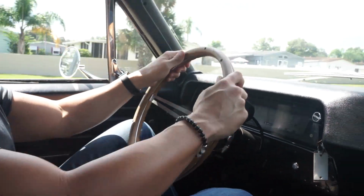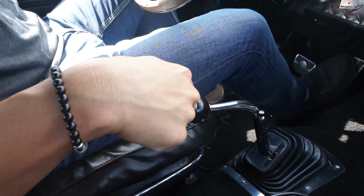The car, nice and tight on the steering. No vibrations in the motor and the transmission. Shifter's not bouncing all around. Car stops just like it should. We'll show you that here in a couple minutes when we're up to the red light. Everything's running just like it should. Plenty of power, plenty of acceleration.